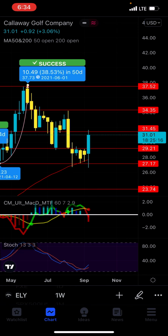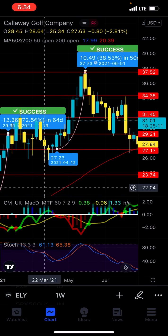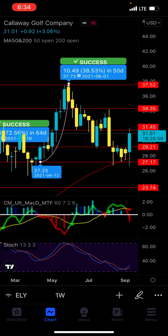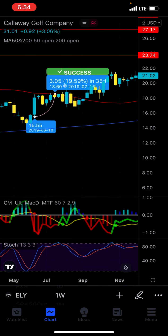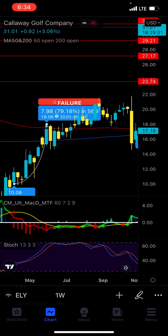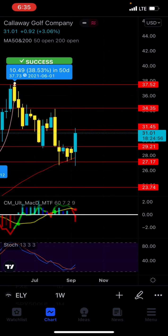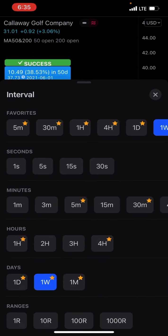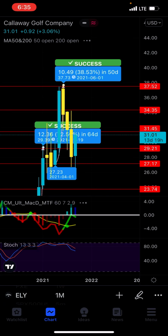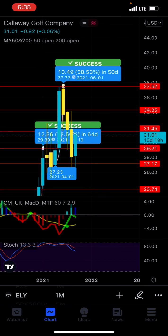Historically, after the stoke creates relative bottoms and you have bull triggers on the weekly, you tend to run $10, $12, $7, $3. It's all relative to about 50 plus days to 60 plus days. And I would definitely not be surprised to see runs like this over the next 2-3 months, especially when the monthly is already showing signs of really weak bear momentum.